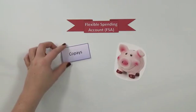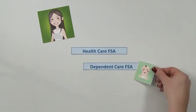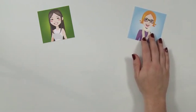Flexible spending accounts, or FSAs, can save you money on healthcare expenses such as copays, deductibles, and prescriptions. Sue participates in both the Healthcare FSA and Dependent Care FSA to save on child care expenses. Let's compare Sue to Amy, who does not take part in the FSA, and see how she saves money.